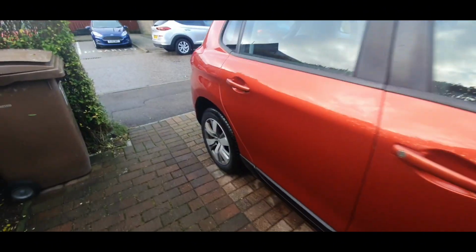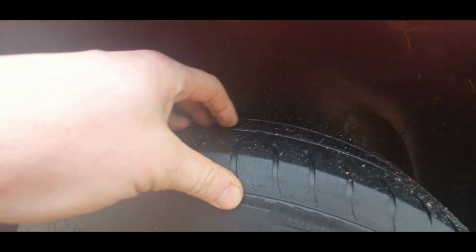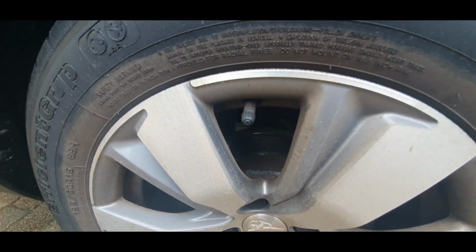Like you see, both front tires, it's bad. So rear tires, it's brand new, but brakes, it's absolutely dead. So we need to tell about that as well. That tire as well, it's almost cracked, so brake disc, it's quite bad.